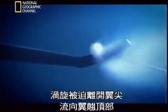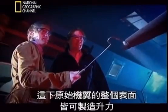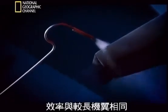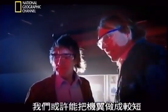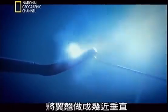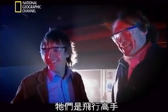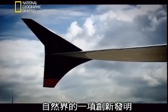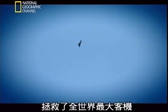Indeed. The vortex has been forced away from the wingtip and up to the top of the winglet. So the entire surface of the original wing is now creating lift, effectively doing the same job as a longer wing. That's what the eagle was doing. Indeed. I mean, I think if we had as long as the eagle did to evolve, we could probably get this a little bit smaller. Winglets can be made almost vertical to keep the total wingspan to an absolute minimum, just like an eagle's wings. So it turns out eagles are really good at flying. They are extremely good. The world's biggest airliner was saved by one of Mother Nature's innovations.